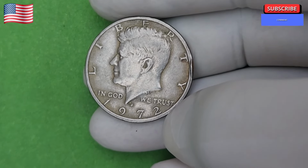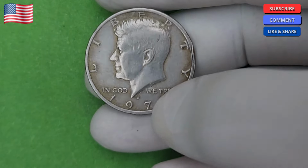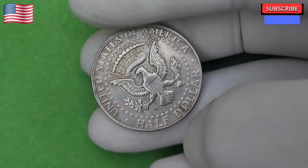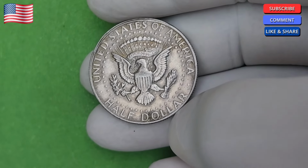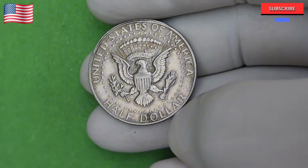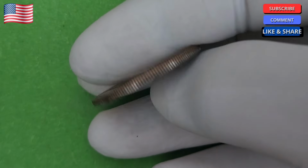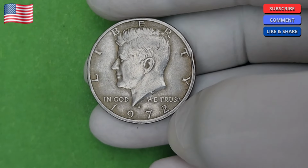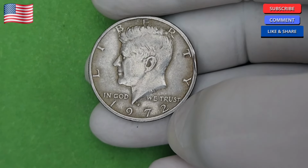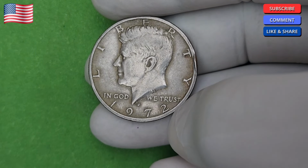The unique features of the 1972 D Kennedy half dollar are what make it so compelling. On the obverse, you'll see the detailed portrait of President Kennedy facing left, his expression noble and resolute. The reverse carries the presidential seal, an eagle clutching arrows and an olive branch, surrounded by 50 stars, representing the United States of America. The overall design, crafted by Gilroy Roberts and Frank Gasparro, combines elegance with patriotic symbolism.